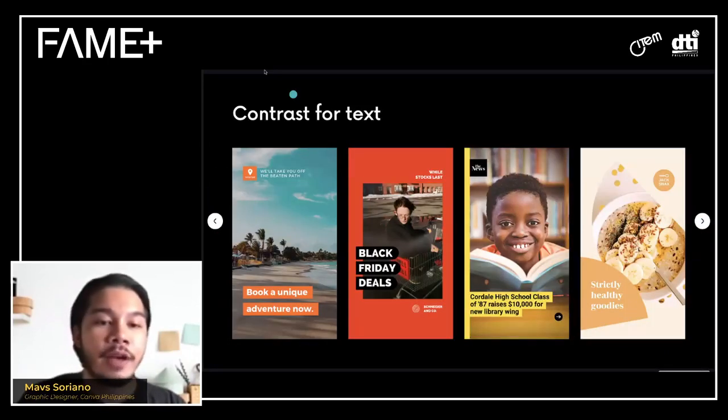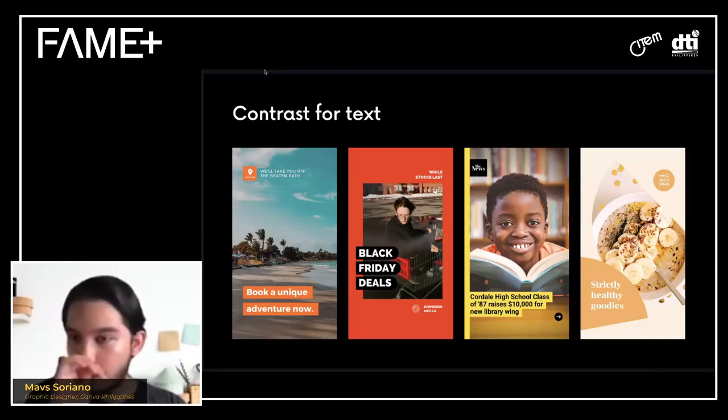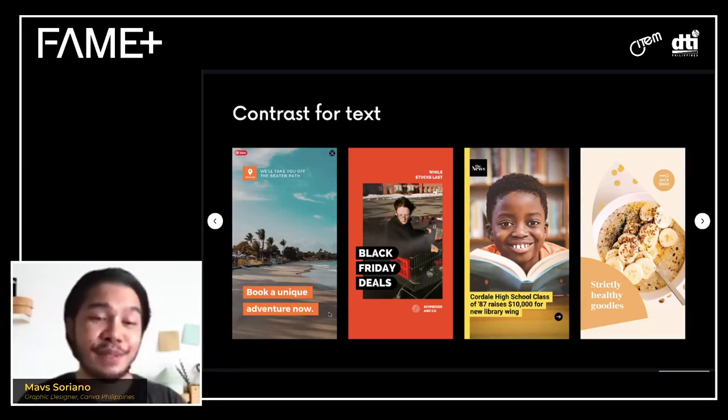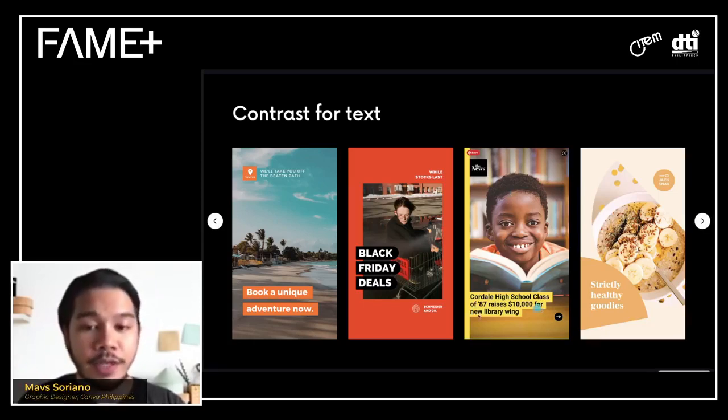But if you guys are having trouble making text readable because the image is busy, you can actually add contrast to your text by adding rectangles in the background, or framing your image into a smaller frame, and then the text would just be in a colored background for it to stand out. So these are some examples of how you can use contrast for text.